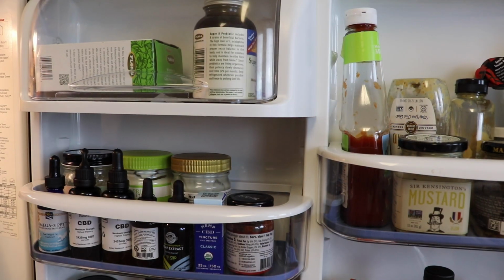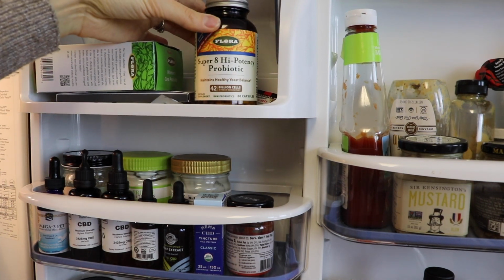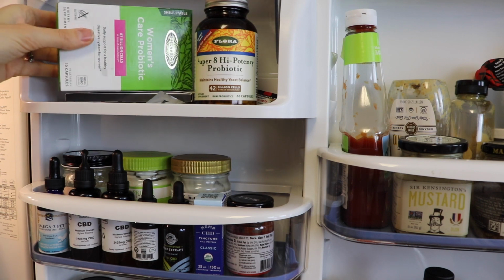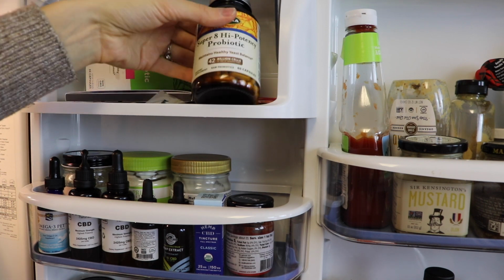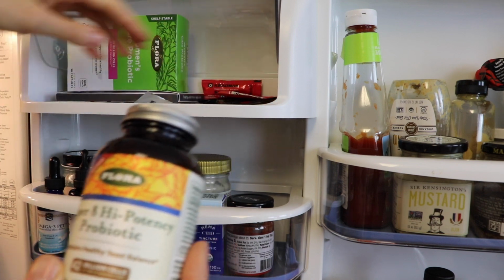All right, so here we are in the door. So this first little section here, I've got some probiotics. I don't actually take a probiotic every day anymore, but these are leftovers from when I did. I've also got some soy sauce and tamari samples back there.